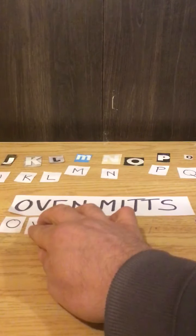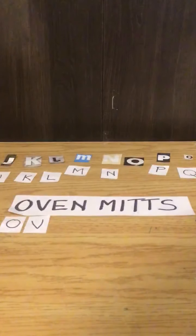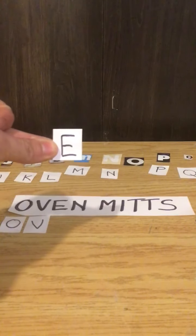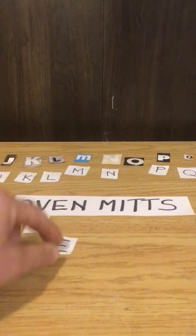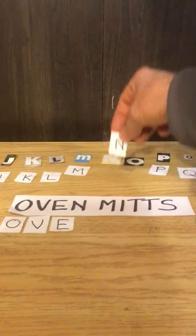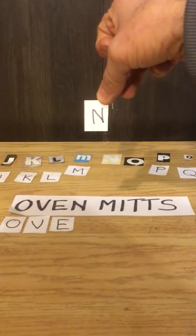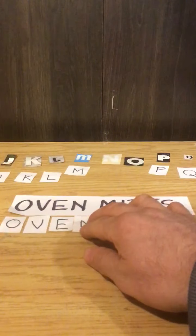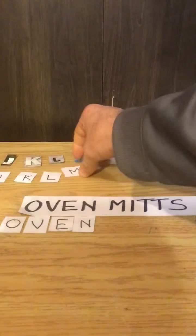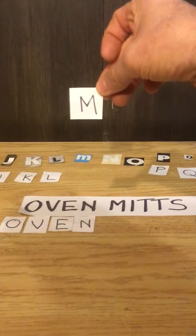V. If I'm going too fast, you can always press pause on your video. Letter E. That's what the letter E looks like. N. Letter N. So we spelled one part of the word, oven. Now we need to spell the word mitts. So we're looking for the letter M. That's what M looks like.